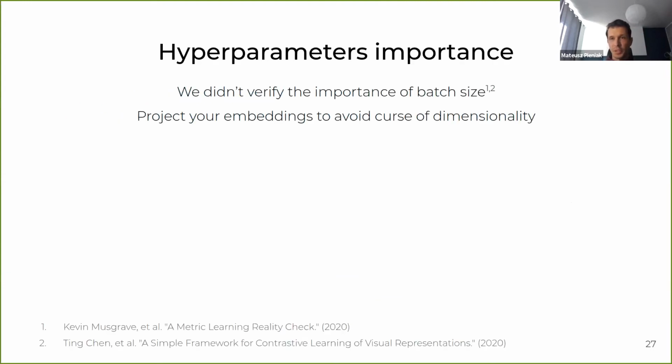So about the hyperparameters of this triplet loss training, first of all, different papers report the importance of the batch size. You can try that. We didn't verify batch size for the reasons I mentioned, but some papers report that if you increase the batch size significantly, you can get very good improvement of your model. And also what's important here is that you need to project your embeddings, because by default BERT returns 768, I think, and you need to project that to lower dimensionality, because otherwise you will have some problems with setting up the distance thresholds to actually make a prediction from that.